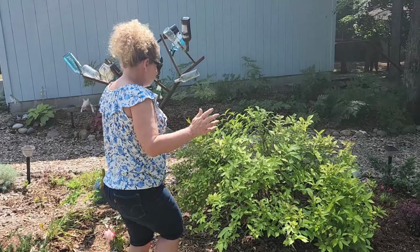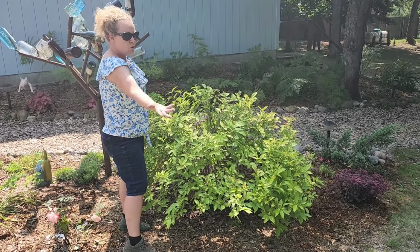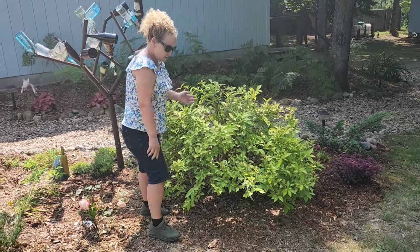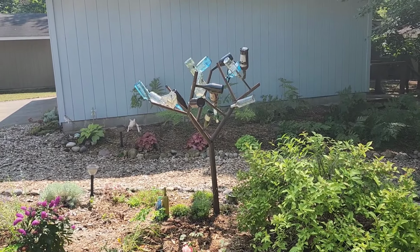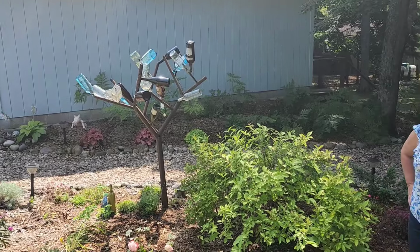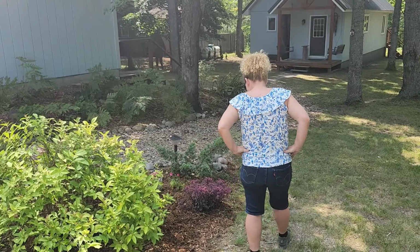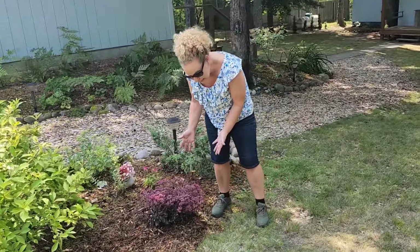Decided to trim back the Weigela this time. I was letting it grow just wild and do what it wanted. I'm happy with trimming it back because I like to see the bottle tree. Brad and our daughter Tori, she did that in art class years ago in high school, and we love it. So, all right, this is new Dazzleberry sedum.